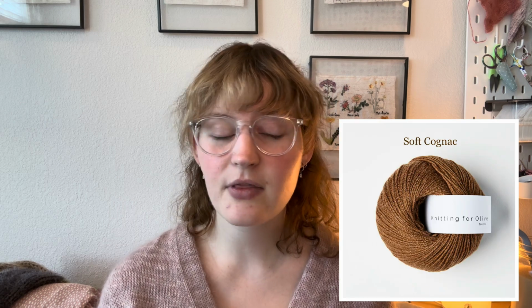Normally I have a lot of projects that just use stash yarn, and I would try to stack those up before a fully new pattern, but I'm just enthralled and I need it for the pumpkin patch, so I need to get going on it. So I'll be buying some Knitting for Olive. I have a gift card to one of my local yarn stores. So the Knitting for Olive Merino in, I think the color is light cognac that I'm thinking of.